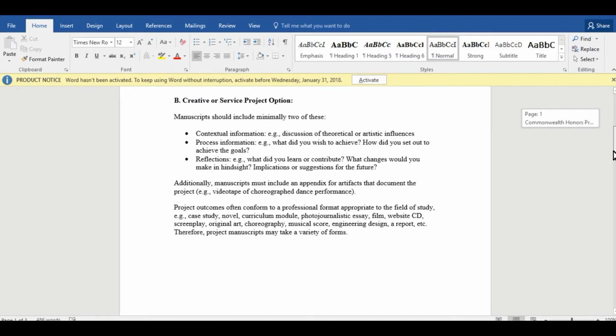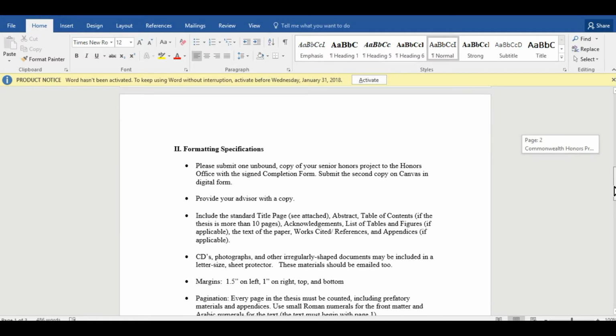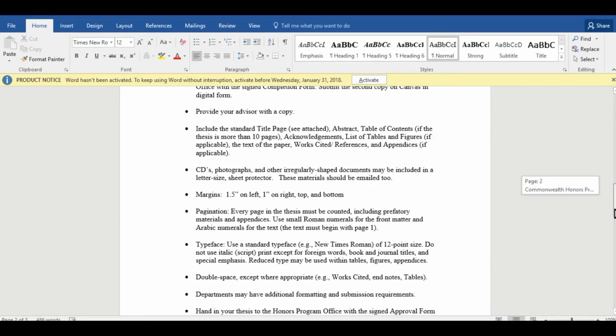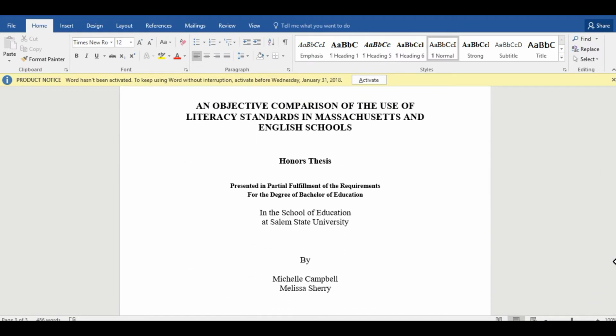Alternately, and equally valid, you can conduct a creative project, which is described here. Every thesis project is different, and different thesis projects across the disciplines are quite different from one another. On the following page, you'll see the few things that every thesis has in common, in terms of how it's submitted and the basic requirements for its formatting. The final page provides a general overview of what the title page should look like, so it's consistent with all other thesis projects that have been submitted to Digital Commons, and you can see that here.